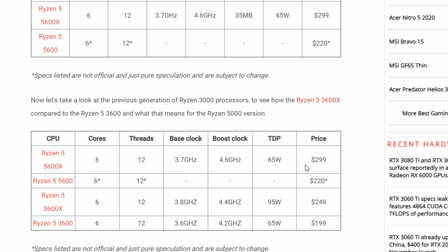AMD did the exact same thing for the Ryzen 5 3600X. They released the X version first so that people can get hyped and buy it, and then later they released the Non-X version, which has a slightly lower base and boost clock, but at a much lower price, making it the most popular budget CPU in the market today.